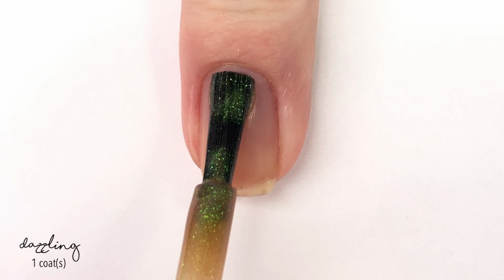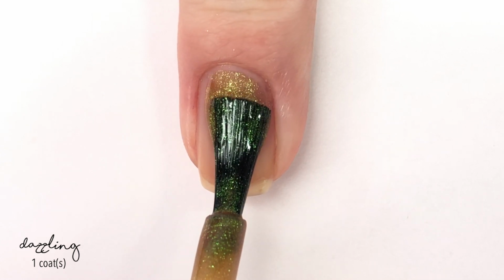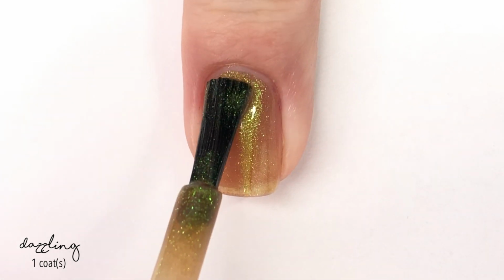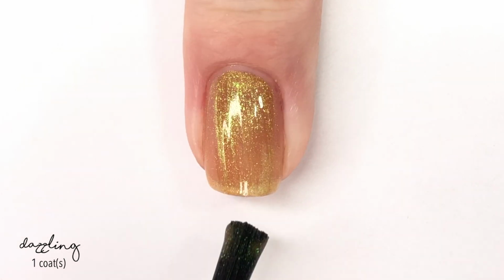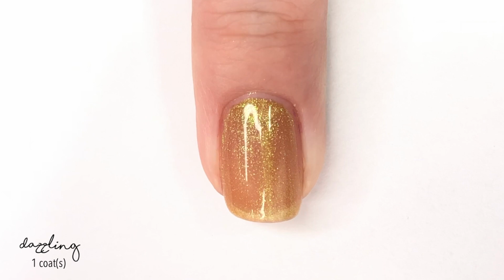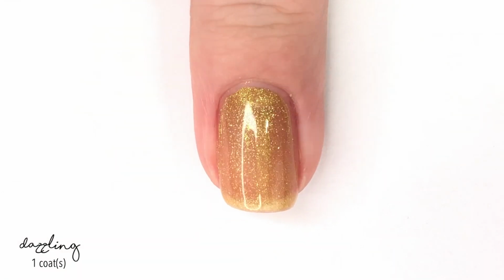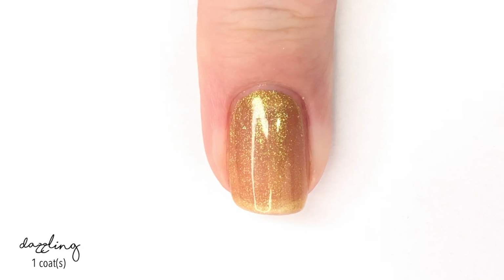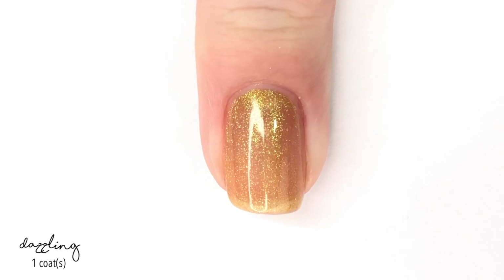Next up we have Dazzling, which is a really pretty unique shade that's kind of hard to describe. It kind of has a golden tone to it, but also kind of a yellowiness, but then it has a green shimmer in it, and it is stunning. And this one isn't your average polish. This is actually a magnetic.